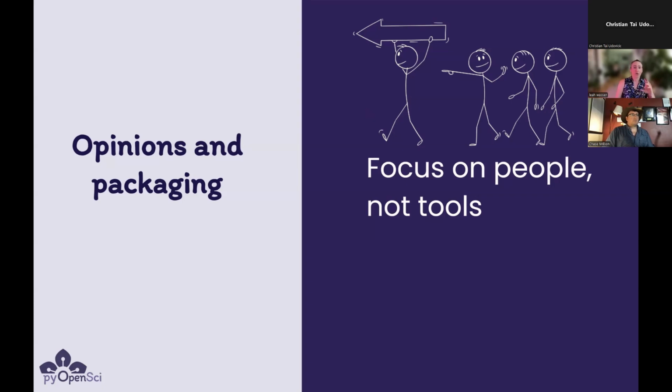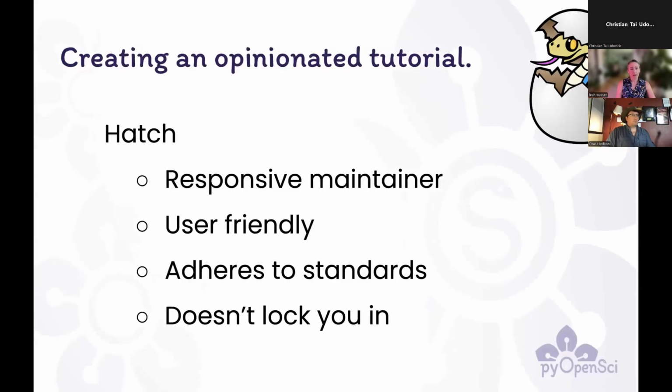So this whole process of creating the guidebook required a lot of navigation around opinions in packaging and various perspectives, and kind of moderating that so that we could come to a community consensus around what a package should look like and what is a good end-to-end workflow for scientists to use. So we ended up using Hatch. There's a lot of great tools out there, but as a community, we decided that Hatch was a really great way to go. The maintainer of Hatch is really forward thinking. He's super responsive. I found it to be a pretty user-friendly tool.